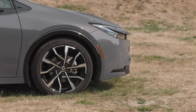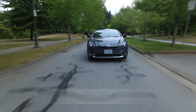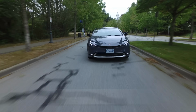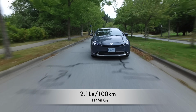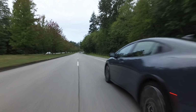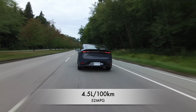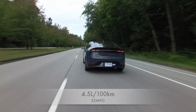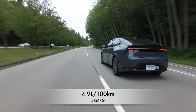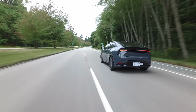Interestingly, if you buy different size wheels, you get different range. Combined fuel economy goes from 1.8 liters equivalent per 100 kilometers to 2.1 liters equivalent. That's 127 miles per gallon equivalent up to 114 miles per gallon equivalent. When the battery is depleted, if you have the 17-inch wheels, you get a combined 4.5 liters per 100 kilometers. With the 19-inch wheels, it goes to 4.9 liters per 100 kilometers. That's 52 miles per gallon for the smaller wheels, 48 miles per gallon for the bigger wheels.